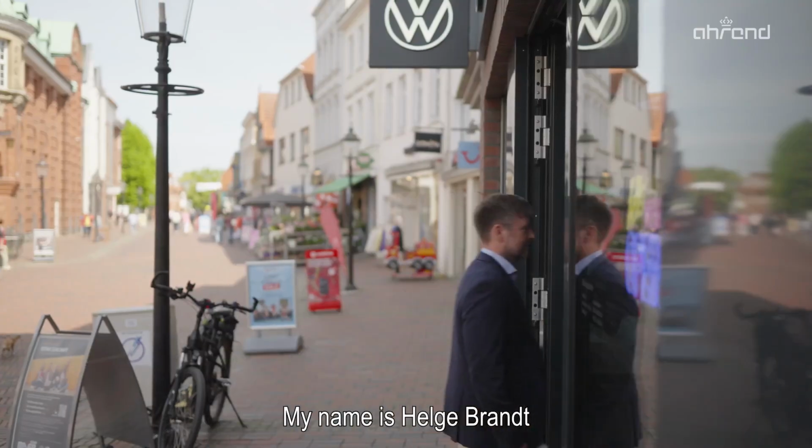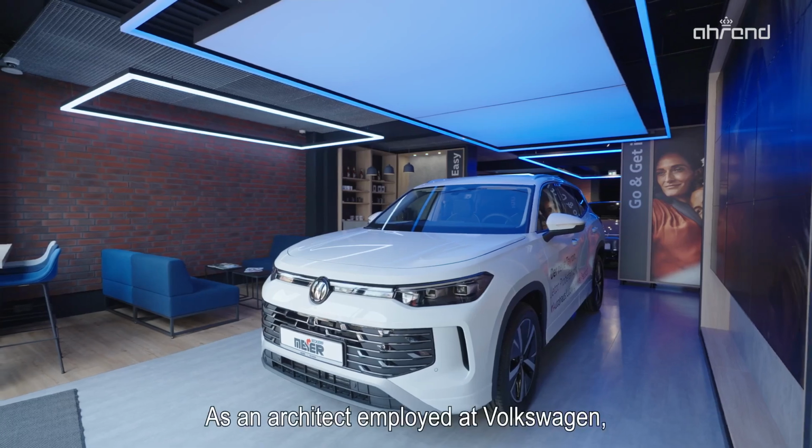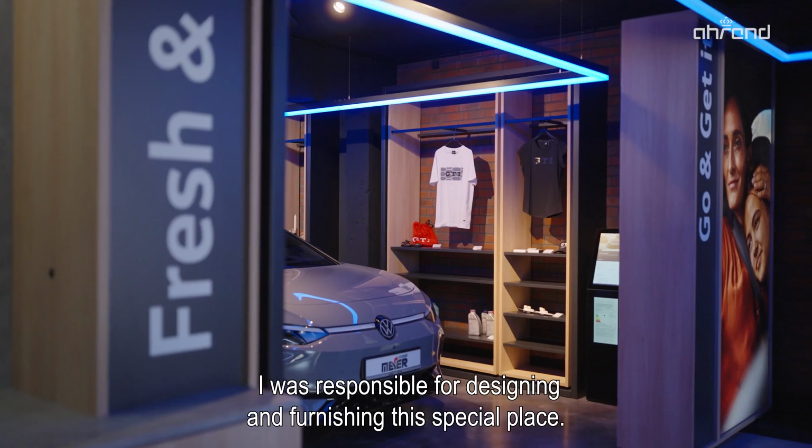My name is Helge Brandt and I'm pleased to welcome you to the new Volkswagen City Store in Buxtehude near Hamburg. As an architect employed at Volkswagen, I was responsible for designing and furnishing this special place.